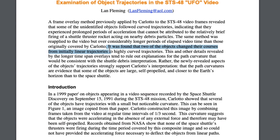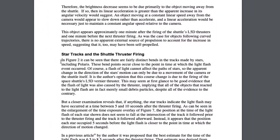But if you look at a report on this event, it was found that the 2 objects changed their courses to a highly curved trajectory, which ruled out the explanation of shuttle debris, according to this report. The researchers concluded that these objects were self-propelled. The author concluded that the flash and that pulse of energy was from the shuttle thrusters, and that the course change was due to that thruster. Very interesting.